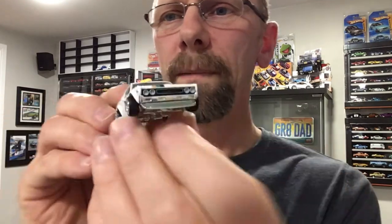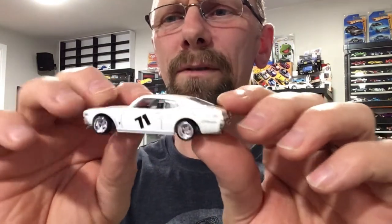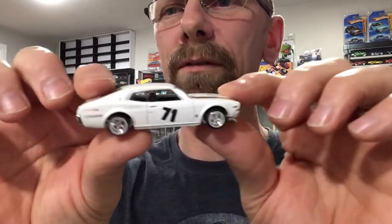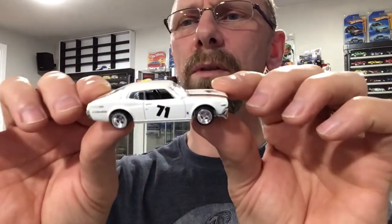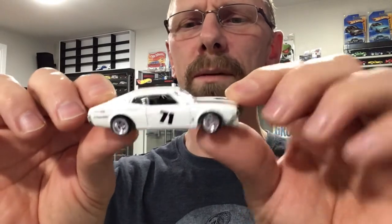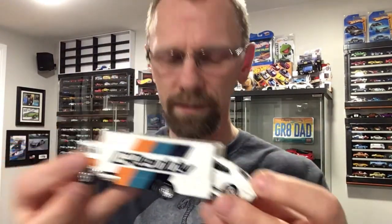That's pretty cool, I like that. So this is maybe the fourth Laurel I've got. I don't know how many times they've redone this one. I don't even know if they've ever done this in a mainline, no clue. This has not been one I've ever really gone after, but when it's in premium, I always grab it. So there you go, that's really cool. So that is your Greddy transporter with your Laurel.